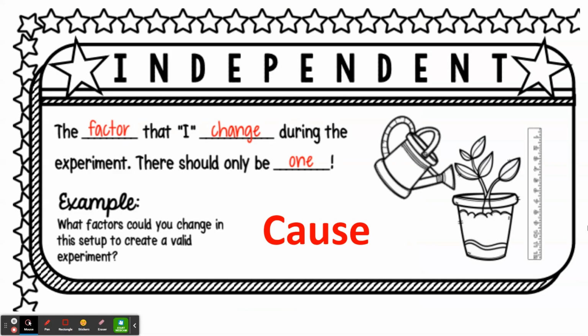First, we have independent variables. Independent variables are the things that I change. So independent means it starts with the letter I, right? So independent means that you are changing that on purpose. If you remember in elementary, when you talked about cause and effect, this is the cause of the change. I'm putting the pets in water, so that's going to cause a change.